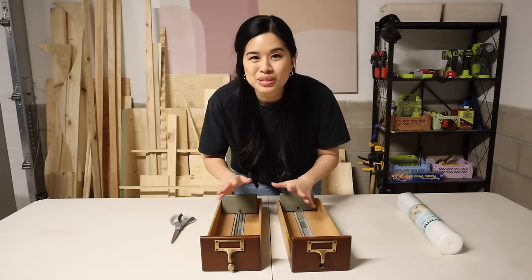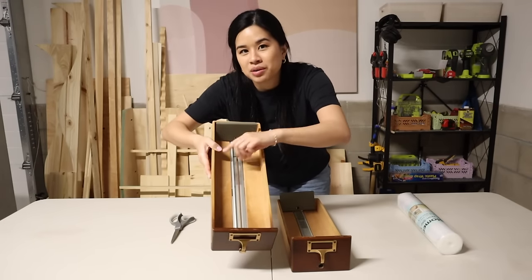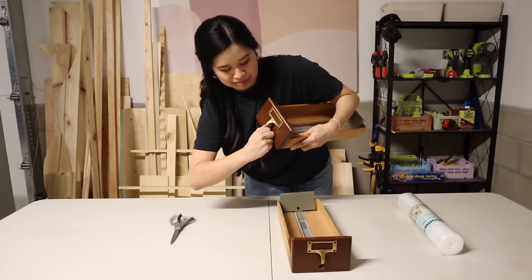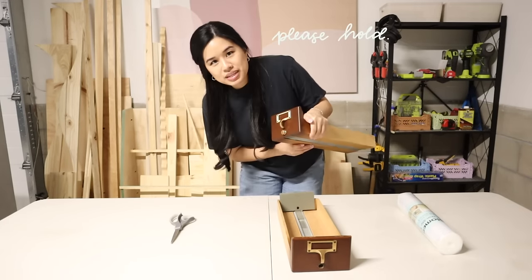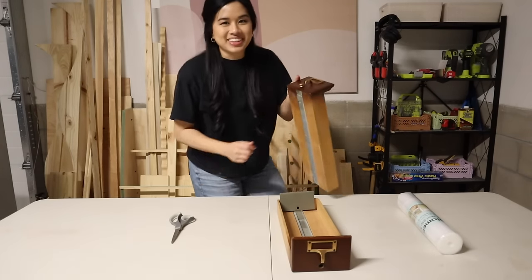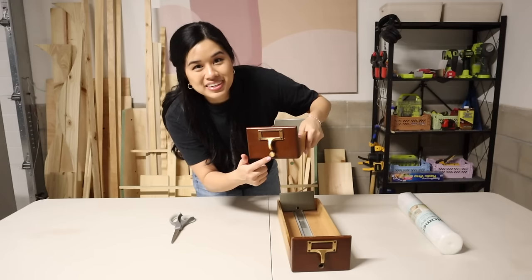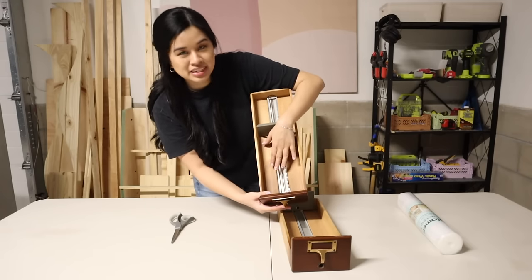So as I mentioned before, some of these drawers have these little knobs in the front, and it basically has a rod which used to connect to the cards, so you'd be able to basically pull it out. Okay, some of them come out easier than others, but like this one, you could just pull it out and it just looks like this. And I do really like the look of these knobs. The only issue is if I plan to store stuff in here, it's basically going to get in the way.